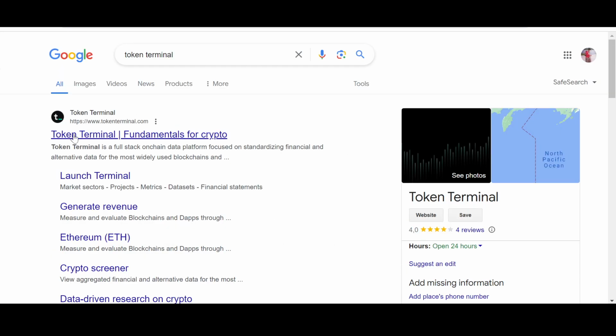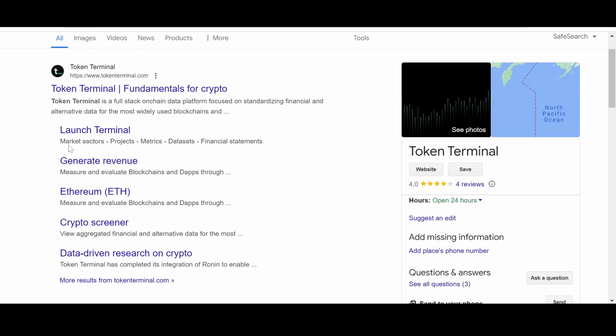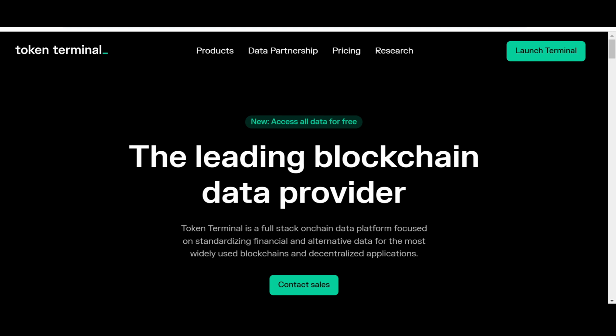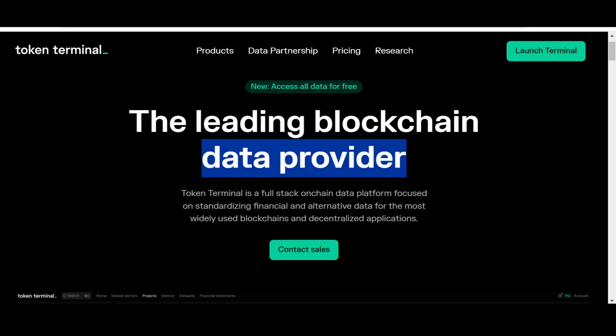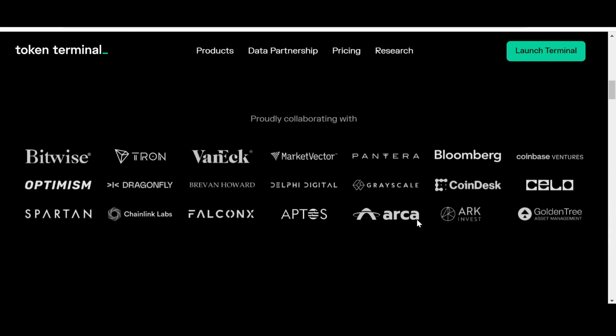So guys, this is token terminal. Fundamentals for crypto. Token Terminal is a full stack on-chain data platform focused on standardizing financial and alternative data for the most widely used blockchains. So, yeah, launch terminal, market sectors. Let us look into the website. Data driven research on crypto. The leading blockchain data provider. So, basically, Token Terminal is a data provider. Token Terminal is a full-stack on-chain data platform focused on standardizing financial and alternative data for the most widely used blockchains and decentralized applications. So this is cool, guys.